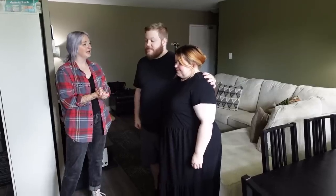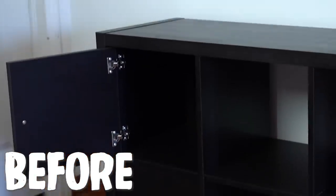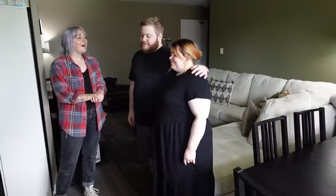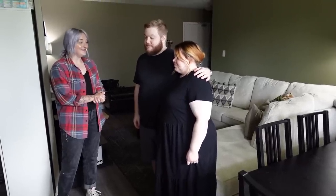You came to me because you had a regular IKEA Kallax. Everyone has it. You wanted something very personalized to who you are. You happen to just love Lego. You build together. It's such a wonderful story. So I wanted to give you guys something very customized, something very unique to you two. So are you ready to see your brand new IKEA Kallax unit? Yes. Okay, on three. One, two, three.